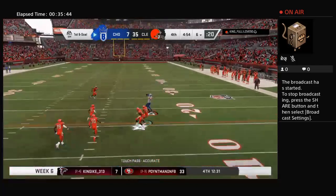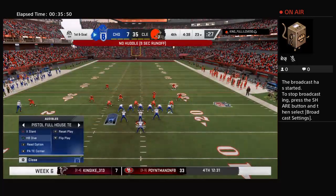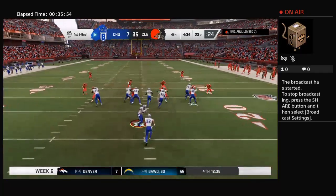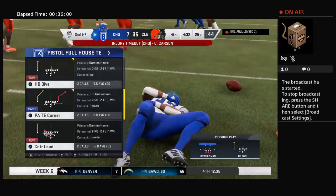After the interception, here's Watson. Open man, he's got him, the tight end, Hockenson. That's a good way to start the drive. 17 yards and a first down. They'll run on first down. Carson, and he'll get about 3 as he takes this up near the 25.